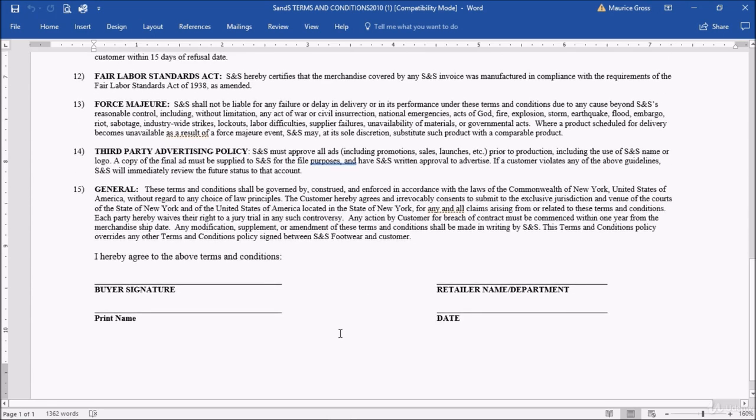So this is, again, a very detailed, one-sided document that is there to protect you as the brand. And hopefully the retailers will sign it. And if they don't, then you want to make that judgment call. But for the most part, try to get this signed every single time. It's not a deal breaker, though.